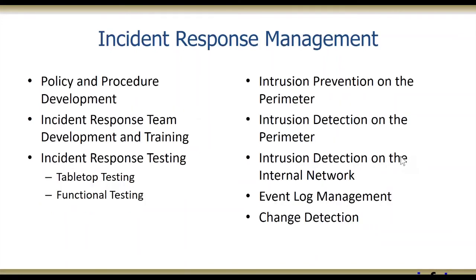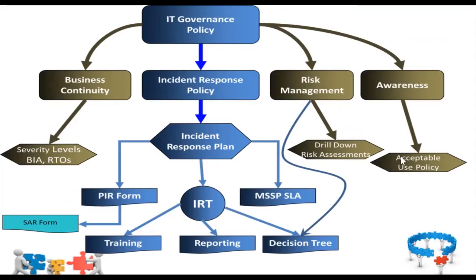We've been looking at incident response management as a whole. We're involved in policy and procedure development, and also very often help our clients develop their own incident response teams and train those teams and test those teams. Obviously, we do intrusion prevention, intrusion detection, the whole nine yards that we've been talking to you about.